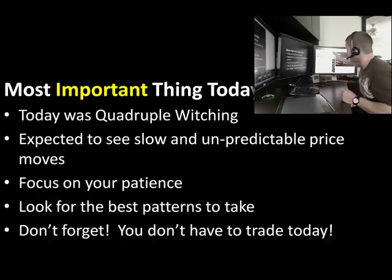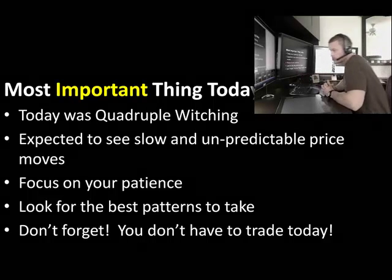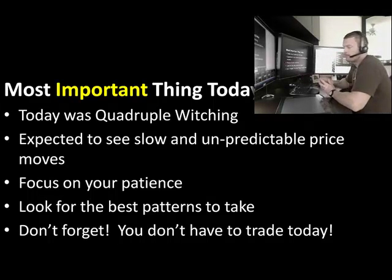When you look at my track record here, I look back in time at last March, and I'm quickly reminded, we saw pretty much the exact same thing last March too. So we're expecting it. The biggest thing though today was we had to focus on our patience. We had to focus on patience and not get too wrapped up in trying to force trades today.